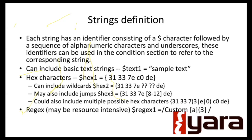You can even include wildcards, such as the question marks there. You can even do jumps of hex characters. You can get very, very granular with exactly what we're doing. And you can even include possible multiple different hex characters, such as ORs right there. And you can do regex. Now, be careful with the regex, because as you know, regular expressions are computationally expensive. So you'll often get alerts that this particular rule or this particular condition is slowing down your scanning.